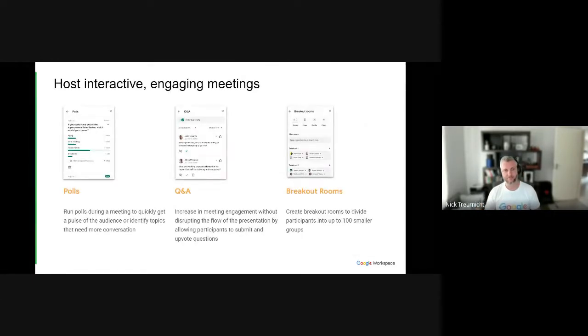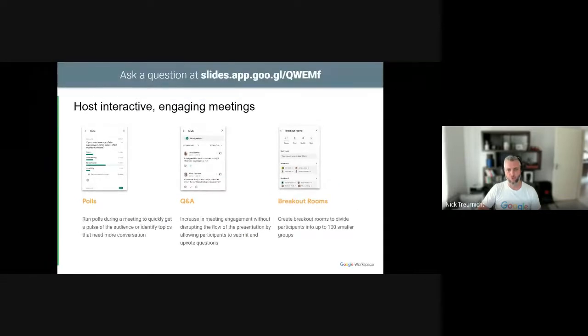You also have advanced features built in. You can poll your participants. You can do a Q&A. You can upvote the questions, or they can submit them anonymously. And I think actually you also have the same ability if I just click OK.